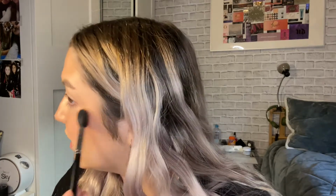Then for highlight, I also don't have another newer highlight. I'm going to go in with another MAC product, the MAC Soft and Gentle Mineralized Skin Finish. I don't want anything too crazy, and this one is very skin-like and not super glittery or anything like that. It's just a beautiful shine. So I'm happy with my choice for my highlight today. I feel like that's nice and pretty.